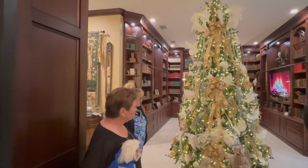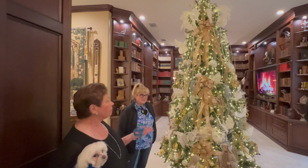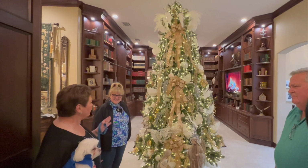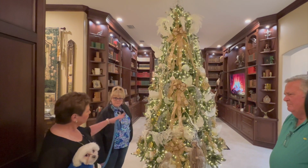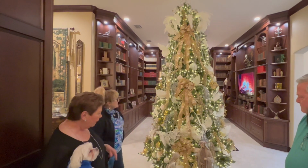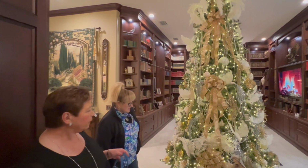This tree is fairly new. We've only had this particular tree for 2 years. We had a 9-foot tree here. My husband said, we've got 12-foot ceilings. And you would be surprised how easy it is to decorate. You could do the top first and then work it down. So many of these decorations, we call it the peace tree. You see all the doves. And many of the decorations I've had for years, maybe 20 years. I'm just hoping every year that they last.